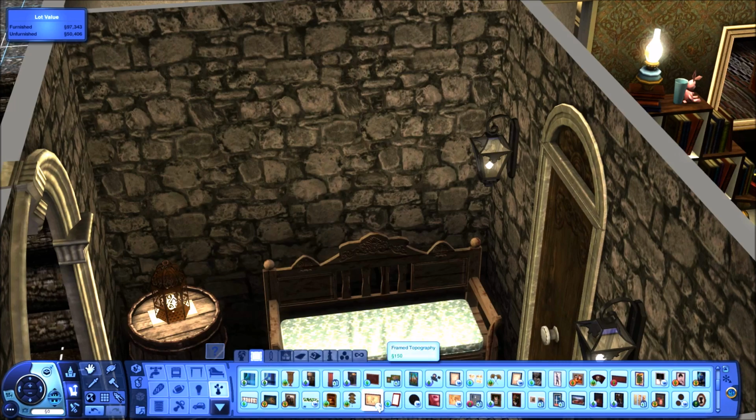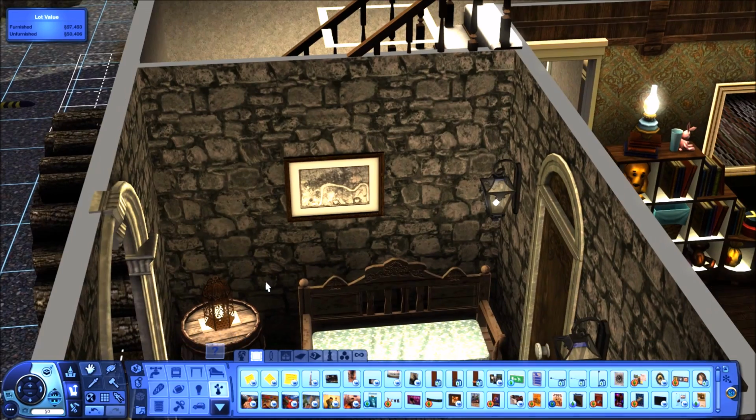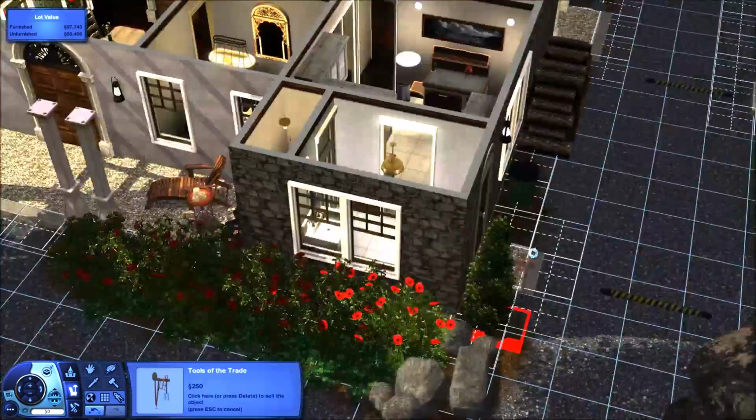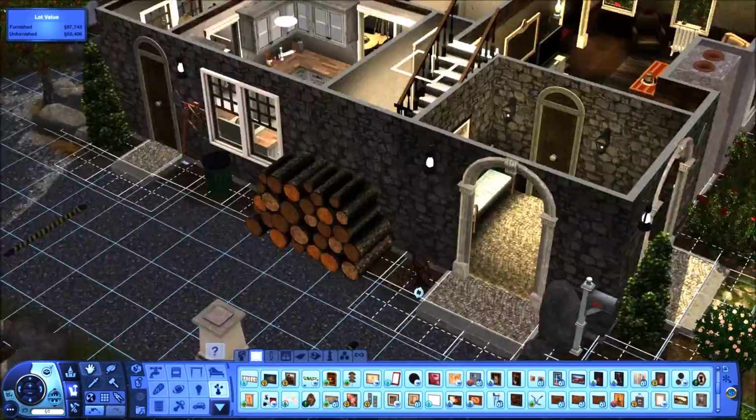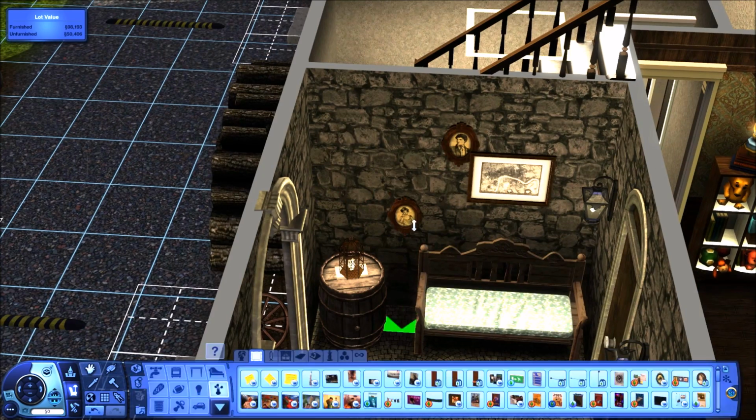For the last little touch, we're going to add this little aerial map of the maybe farm town that this cottage is in, as well as 2 little portraits of the original homesteaders.